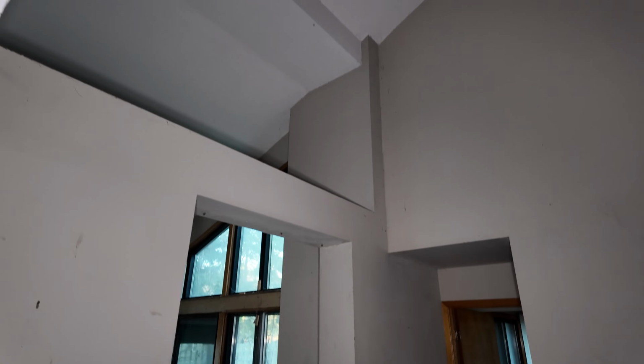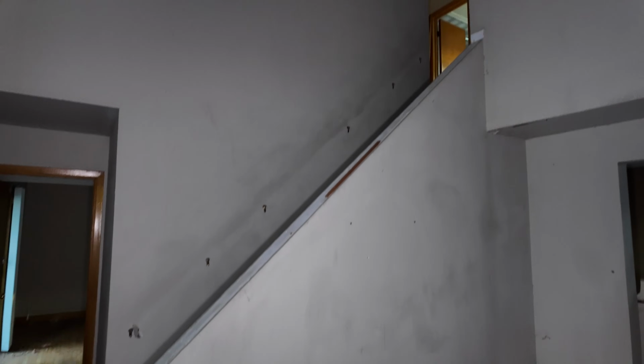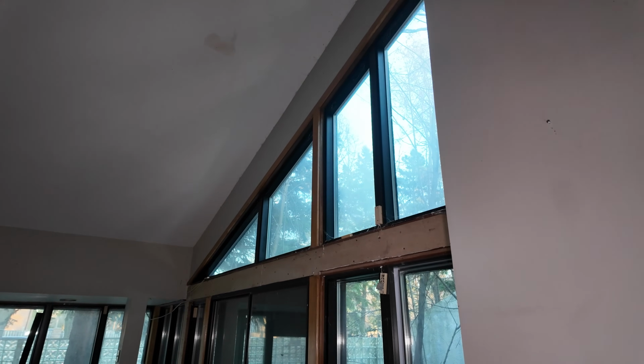It's just a big old entrance here to go to the stairs. Don't know if my camera's doing it justice, but the ceiling here is like 25 feet. It's huge. Then you come into this front room here. We have these cool angled, pretty much floor to ceiling windows.